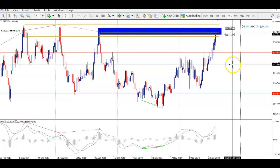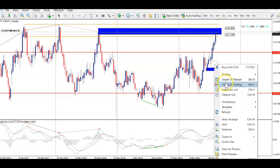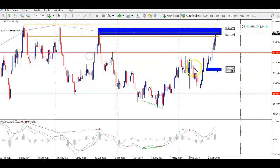And then again, longer term hold. Another one would be the initial start of this leg up, this current leg up in the weekly, which is here at around 112.5, and then the last target around 109, 108 down here. Okay, so that's how you can split your take profits if you want to hold this long term.